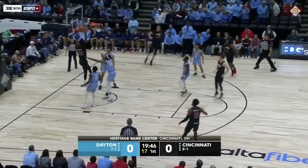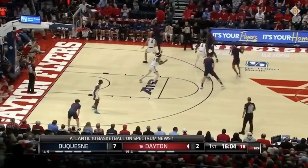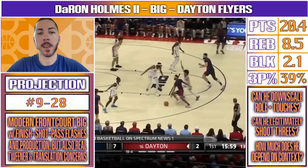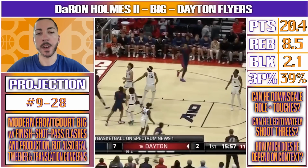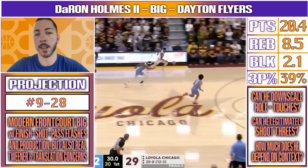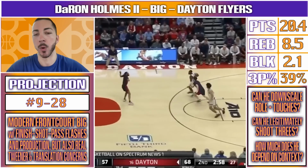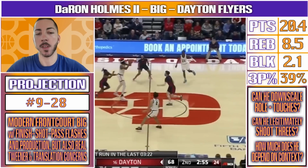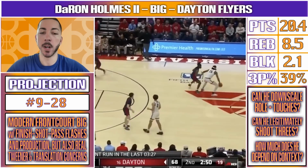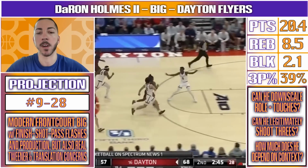So ultimately, I like a lot of the tools that Holmes has, as well as how he plays, but there are valid questions for me regarding his dependence on team context. DaRon Holmes makes sense for lottery-range teams, starting even as early as Memphis with Jaren Jackson, and then OKC with Chet, Miami with Bam, the Lakers with AD, or the Cavs with Evan Mobley. He's shown real flashes of finishing plays on both ends, and then some creation as well, but there are real reasons to wonder about his translation, his volume, and his versatility.